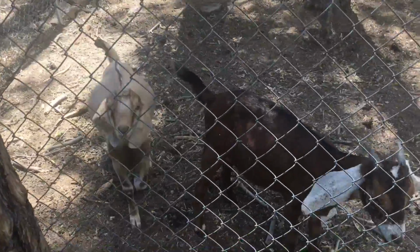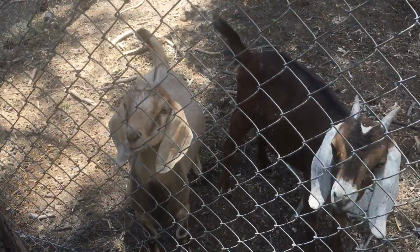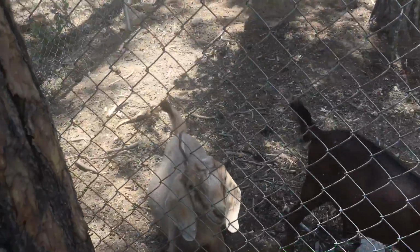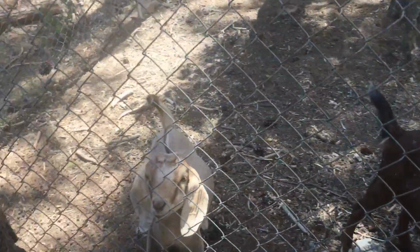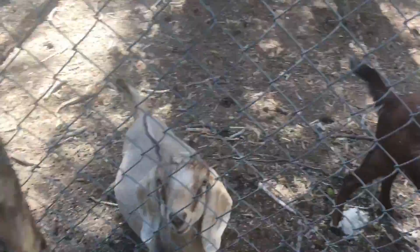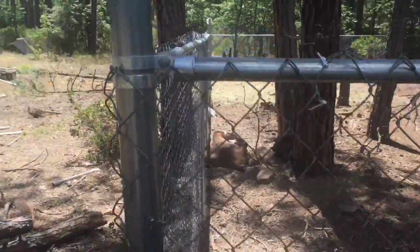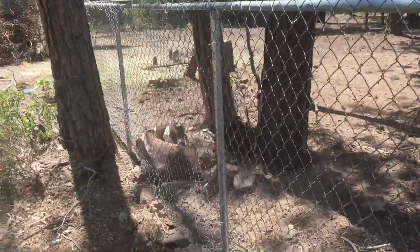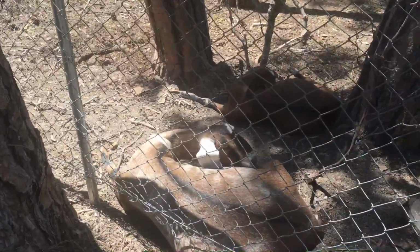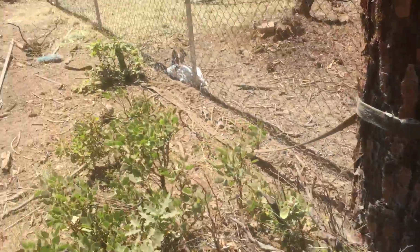Waffle and Dump Cake are getting pretty big. Dump Cake is still prone to overeating, but I can't really help that at the moment. I gotta get another pen built for the boys so that once he comes into maturity, he's not harassing the girls. Cinnamon's around here somewhere. Cinnamon likes to hide. Well, Cinnamon's behind the tree, taking a nap next to Shastina. They're not too keen on each other, so them being this close is pretty nice. And Shastina is getting very big, so I'm still thinking she's pregnant.